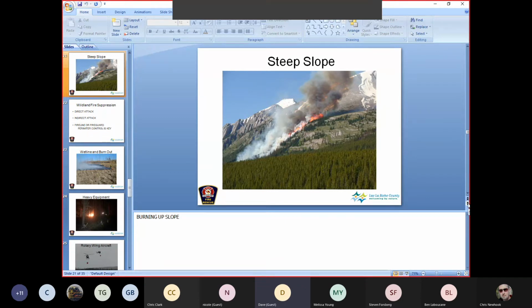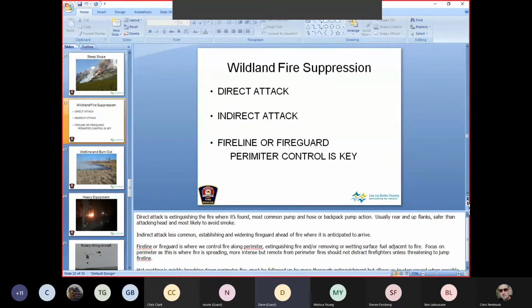So again, don't expect you to remember all this, but I think this is a good introduction. We've talked about wildland fire behavior, the interaction of fuels, weather, and topography on our wildland fire. And next, we're going to talk about suppression, how we put out these fires, how we control these fires.